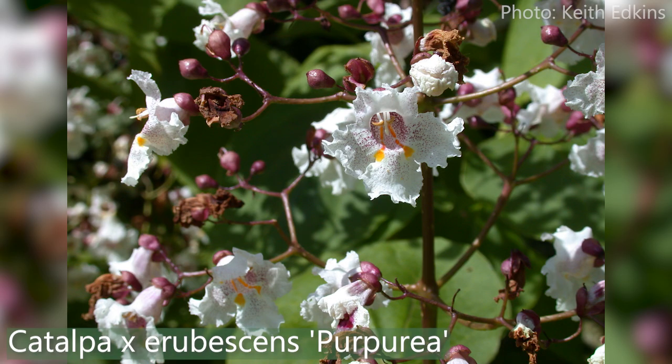Yeah, there's another one that I've got, which is the purple-leafed form of Catalpa as well. Catalpa erubescens, I think. Yeah, it is, which is lovely. And talking about pollarding, we also do it in a number of gardens with Acer platanoides Crimson King.